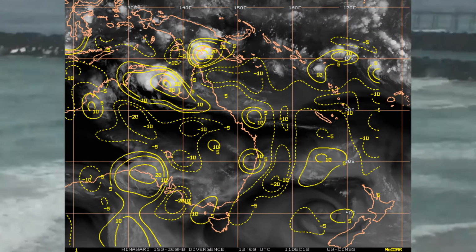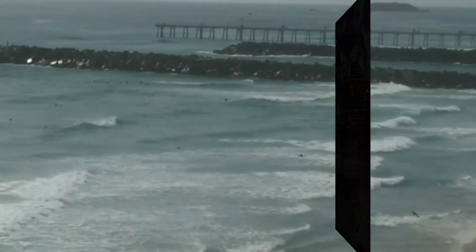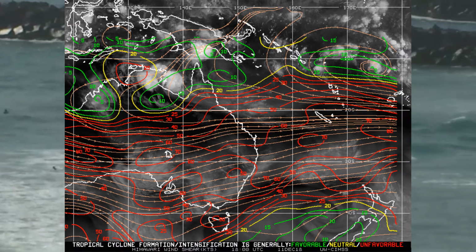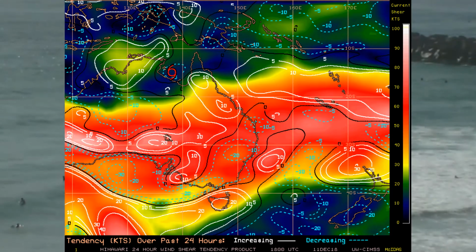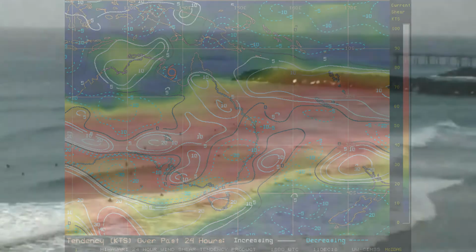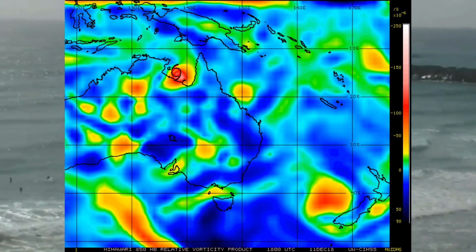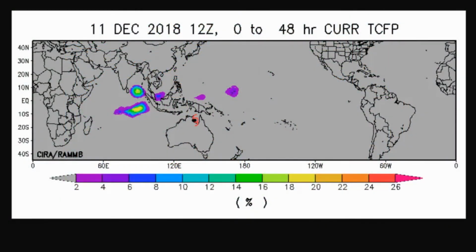The upper level divergence is starting to improve for Owen. Bureau of Meteorology here in Queensland has a storm force wind warning in place for the southeast Gulf of Carpentaria, gale warning for the northeast part of the Gulf, and for Thursday a hurricane force wind warning will be in place for the southeast Gulf of Carpentaria. The 24-hour shear tendency, the wind shear is not very healthy down along the Mackay coast. 850 millibar vorticity is looking very healthy, and a storm force wind warning will be in place Thursday for the northeast Gulf of Carpentaria, and this is a tropical cyclone formation probability guide.